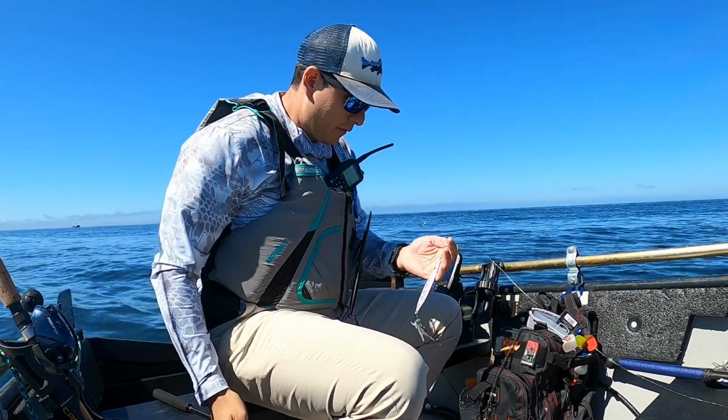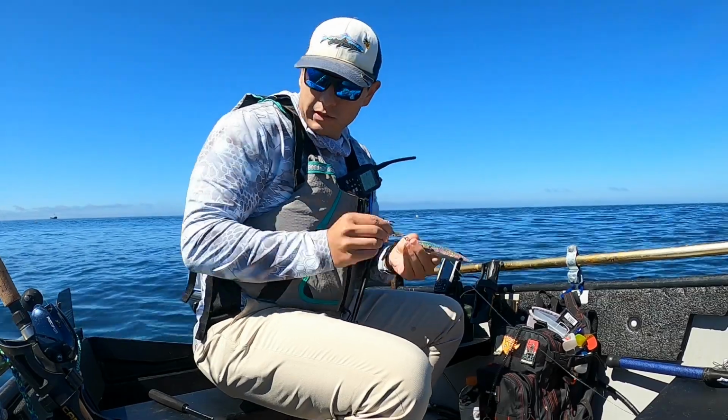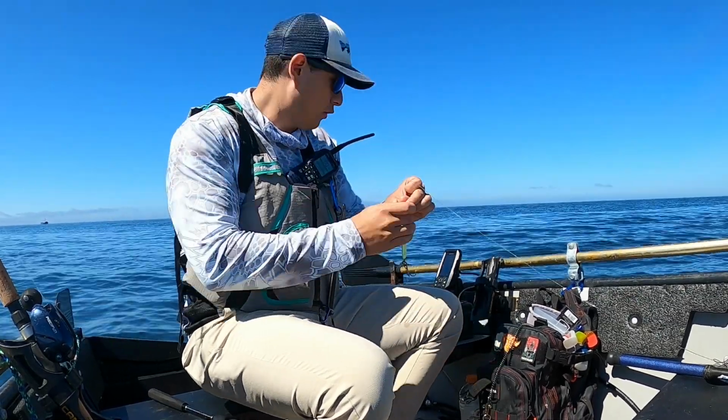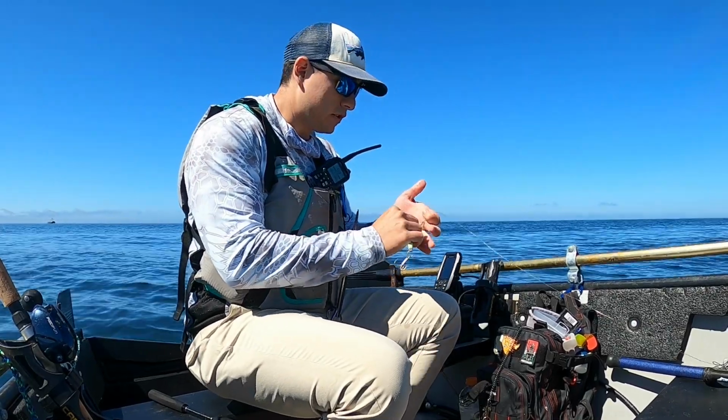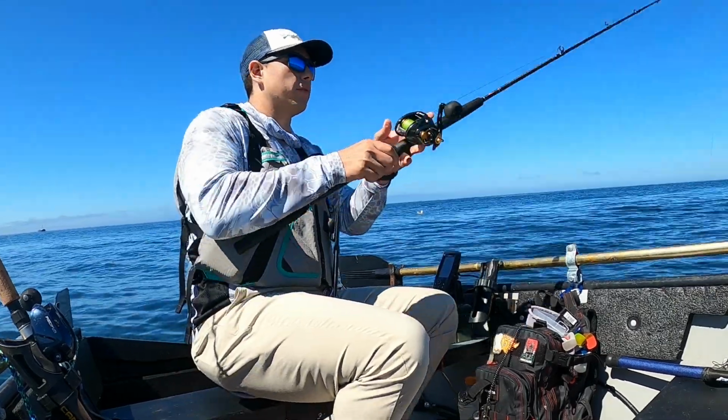You know, guys, not really feeling this lure. I feel like we've gone over a lot of spots that I should have got hookups and I didn't, so we are switching back to this guy, the Old Faithful, right now. So hopefully this 4-ounce jig has what it takes to pull up some big fish.